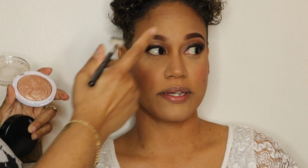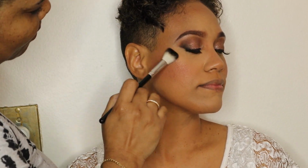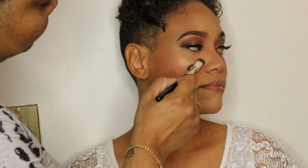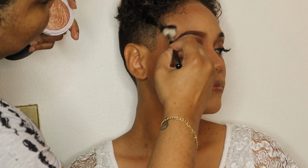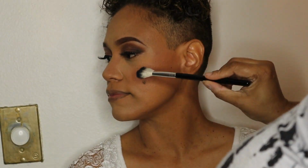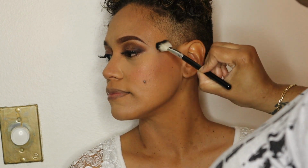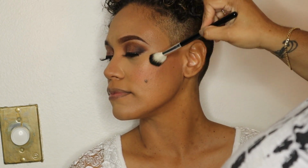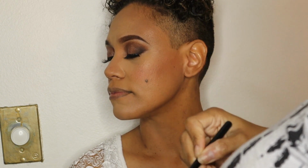Alright, now it's time for highlights. So I went in with the J Cat highlight, and I was just telling her to turn to the left, and I placed that highlight on the high parts of her face, so on her jawbone, under her brow bone, the bridge of her nose, a little bit on her forehead, chin, and Cupid's bow. And this is going to give her just a nice, beautiful lit from within glow.